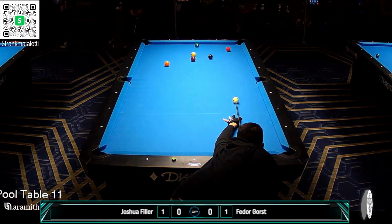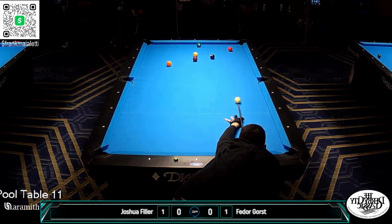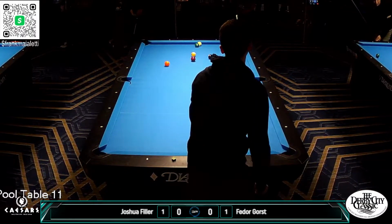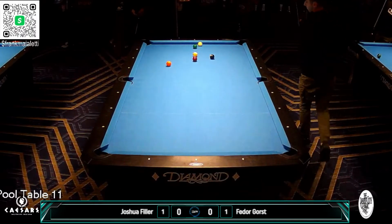I'm here, I promise. Right, thin bank on the 3, high inside. Hit it with some pace to kill the angle. That's 3 for Fedor.